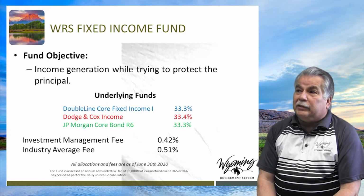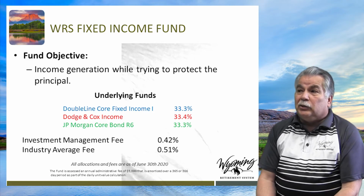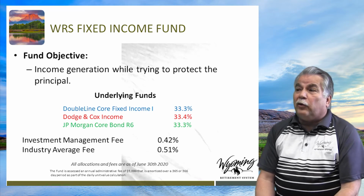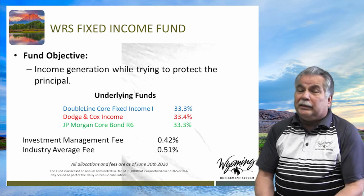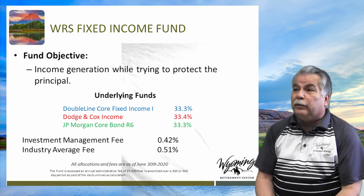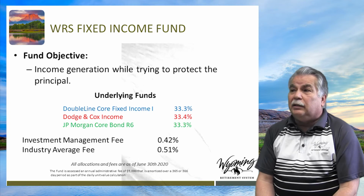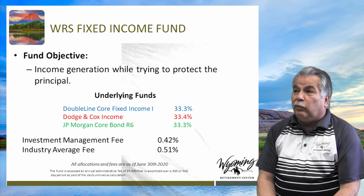The next one we have is the WS Fixed Income Fund. It's basically a bond fund. It takes slightly more risk than the Capital Preservation Fund, but less risk than a stock portfolio. There are 3 underlying investments in this fund. What you do is pick the asset class, and we manage the investments in that asset class for you. Each one of these has a different investment management fee, and you can see for this fund it's 0.42%. The industry average for a bond fund is about 0.51.